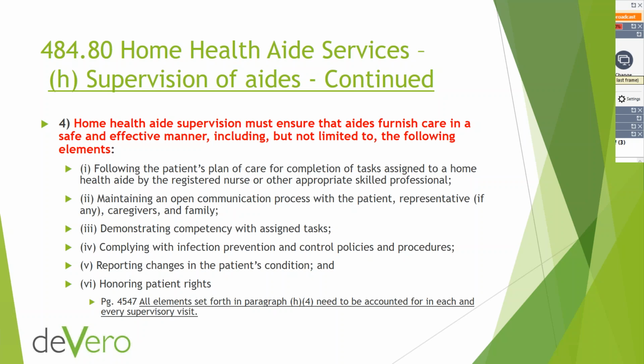Skipping forward to one of the last two sections of home health aide services, home health aide supervision must ensure that the aide furnishes care in a safe and effective manner, including but not limited to the following elements. So now you've already done that supervision, but they physically have to be able to see them, follow the plan of care, maintain an open communication process, and demonstrate competency with assigned tasks. Page 45, 47, all elements set forth in paragraph H4, which is what's on the screen, need to be accounted for in each and every supervisory visit.